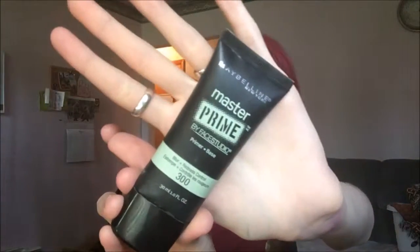Alright, so I was on the topic of primers. So this primer is the Maybelline Master Prime by Face Studio Blur plus Redness Control. I see Shaaanxo rave about this all the time. She's the only YouTuber that I really watch. So yeah, I love this stuff.